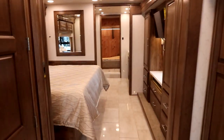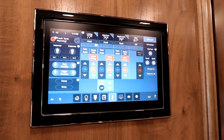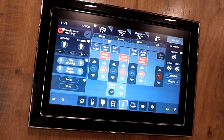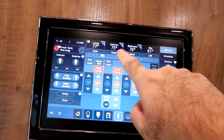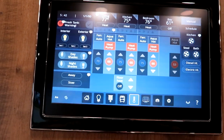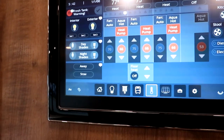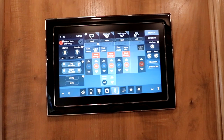Now, as we look back, you'll notice it's very open to the back. But before we get there, we're going to talk about the multiplex system. They use the Vega Touch multiplex. Everything is right here at your fingertips. You can see our living, our kitchen, our bedroom area, even heated bay for our storage. Here's our floor heat, and here's our controls for our day and night shades. There's a master control, as in the Anthem, they are power shades.